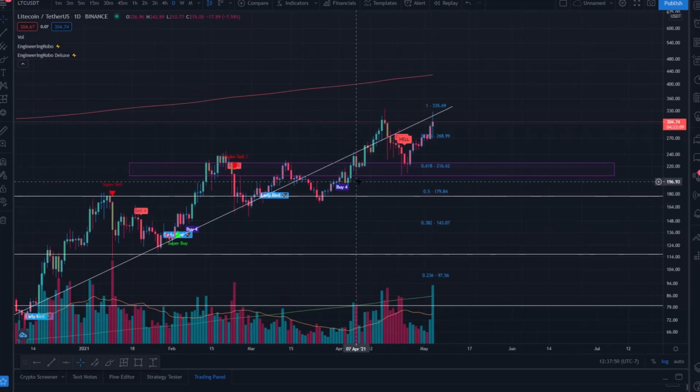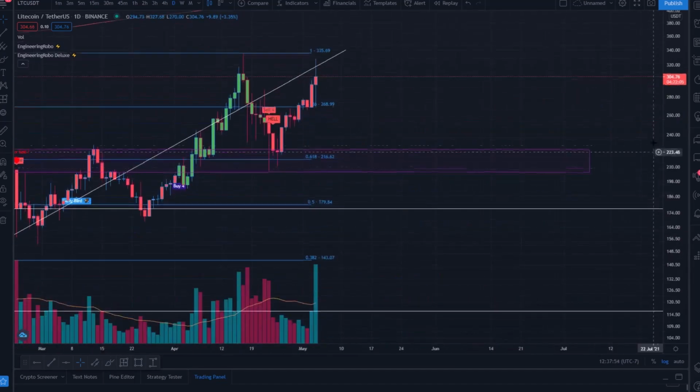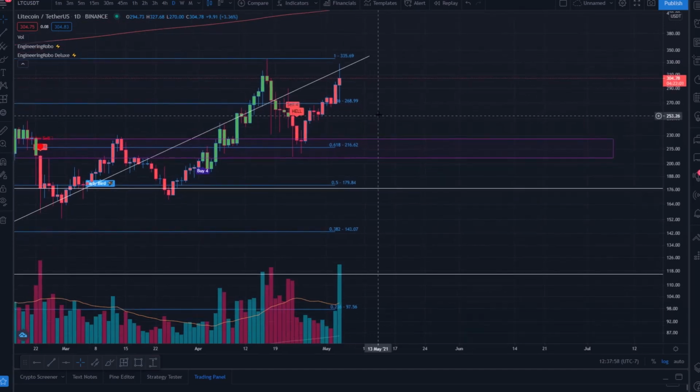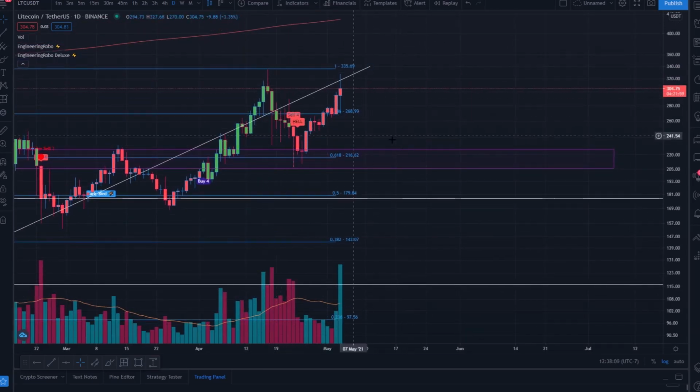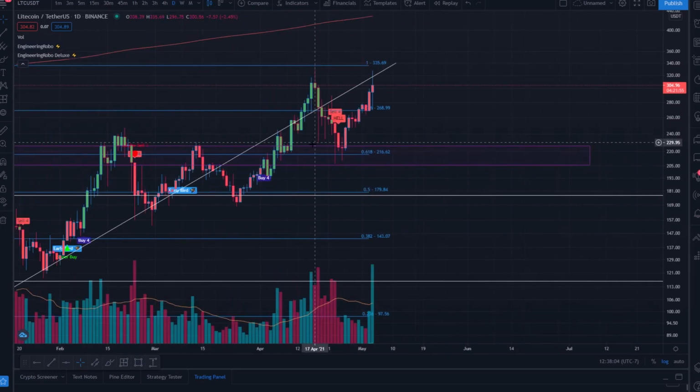Now, when we turn on EngineeringRobo along with these fettuccine lines of sacred geometry and angles, we can see this key range I believe prices are going to be trading in in the near future. EngineeringRobo at the moment is mildly bearish with this sell 4 and Hell present. Even as prices are recover, we still have these sell signals present, which suggests perhaps a pullback downward.